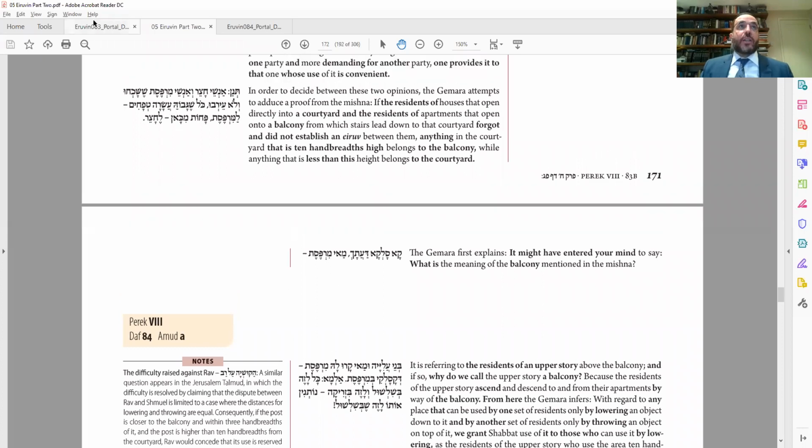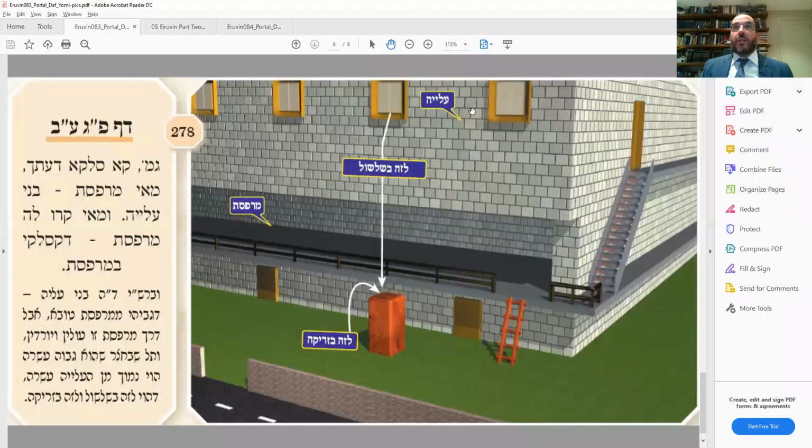Well, because to get in and out, they got to go from the balcony. See, the third floor here, they have to go down to the balcony, and from there, they can come out. So right now, we were assuming that's talking about the people on the balcony, and they get access to this thing that's 10 tefachim high. But the question is, why?